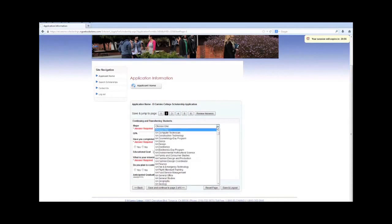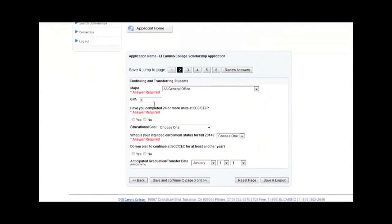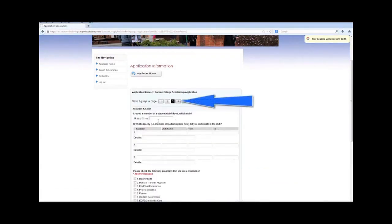This is where you will enter your major and GPA. When you get to the question about completing 24 units or more, remember, the classes you are enrolled in now will count toward your total units as long as you complete and pass the courses. It is important to be as accurate as possible about where you will be attending in the fall. Are you continuing at El Camino College for another year, or are you transferring? Many of the scholarships are for returning students, but there are also transfer scholarships available. Okay, now click Save and Continue and move on to page 3.